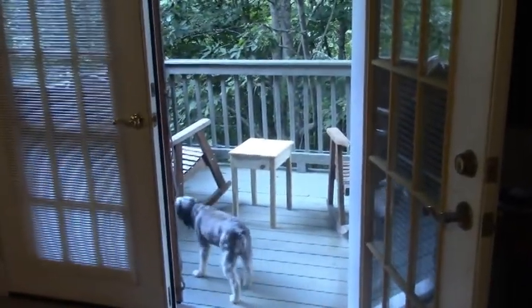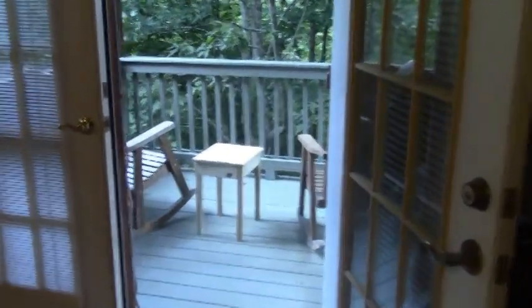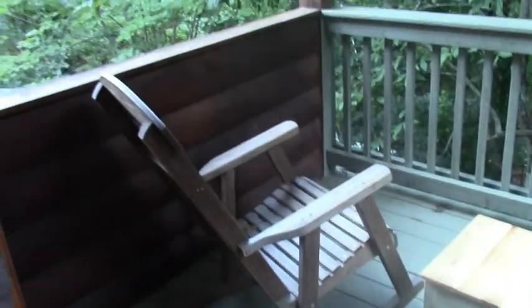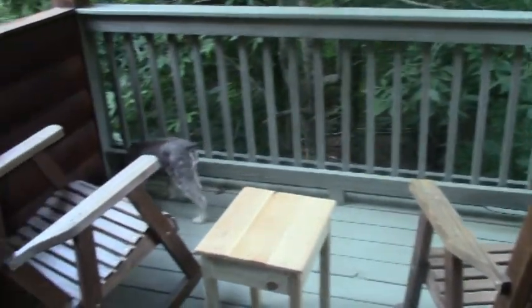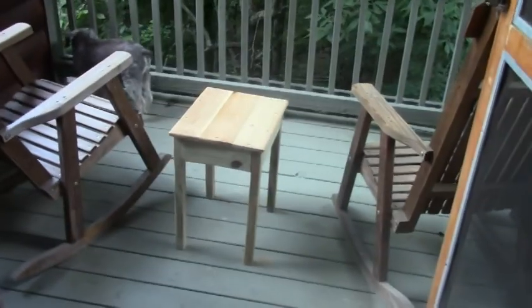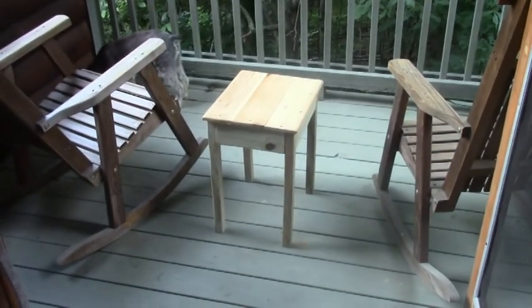Here is the new table for the upper porch so the guests won't keep moving one from downstairs. Having gotten the additional rocker, we are now going to have 2 rockers on this level. I think what people do is come out here to smoke because the cabin is non-smoking.